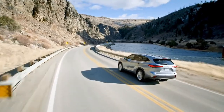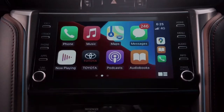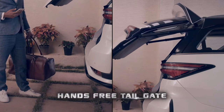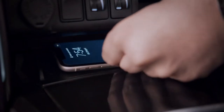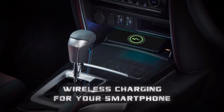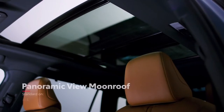Again, with Legender, the changes are not just skin deep. We have added some really cool tech features. To enhance the comfort and convenience of the existing power back door, we have equipped the Legender with hands-free tail swipe. It also comes with some really smart tech, like wireless charging for your smartphone, making your busy and power-packed day convenient and relaxed. A power panoramic view moonroof.